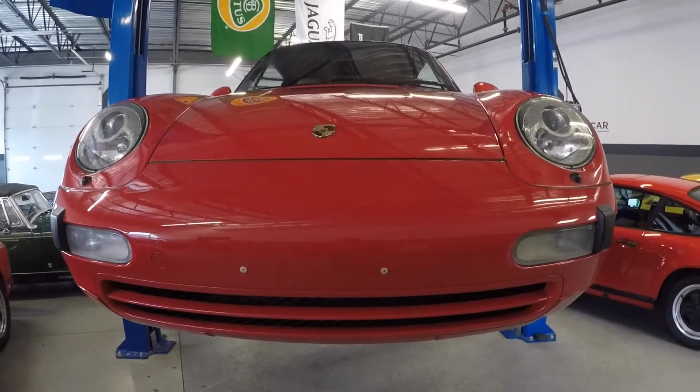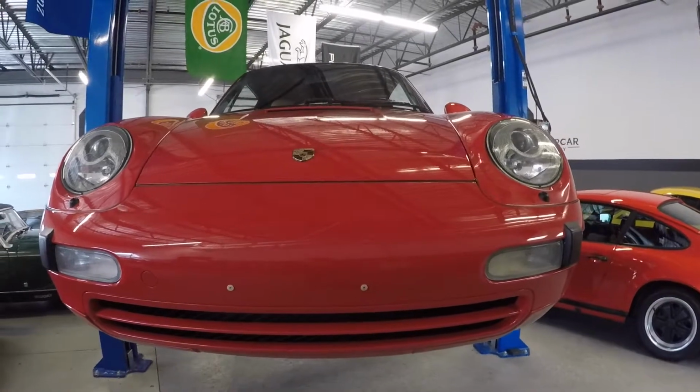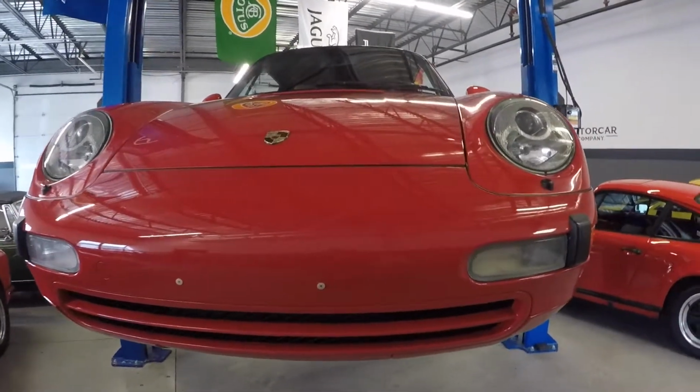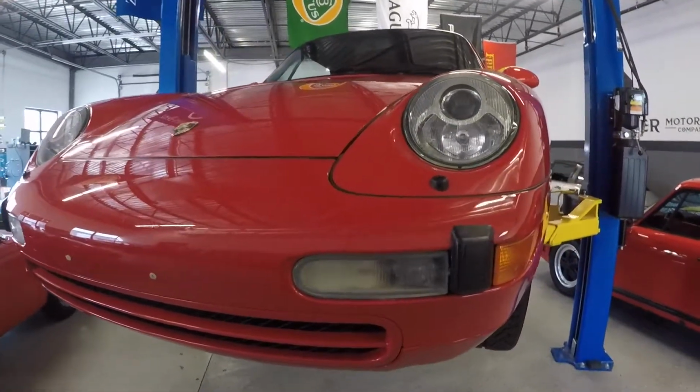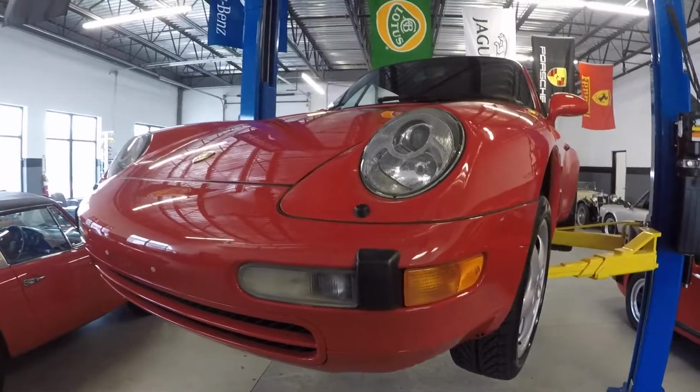All right, 1995 Porsche 993 Cabriolet in Guards Red. This car is an original paint car. We just walked around with a paint meter. It reads 50 and 45 on all panels. Car is accident free. Original paint.